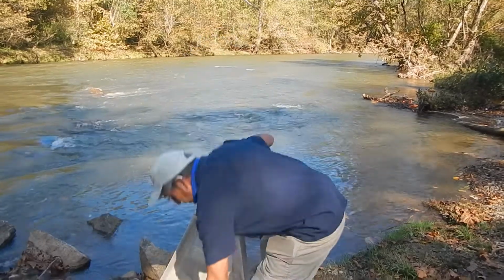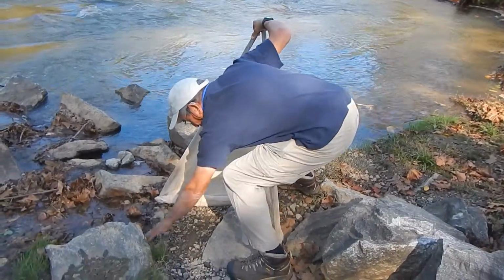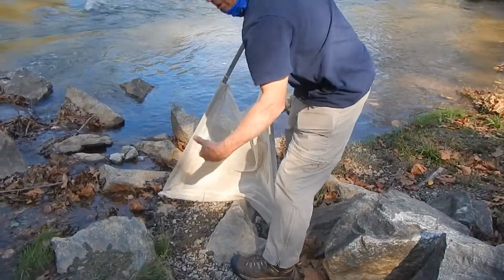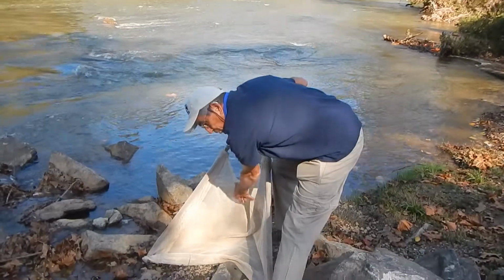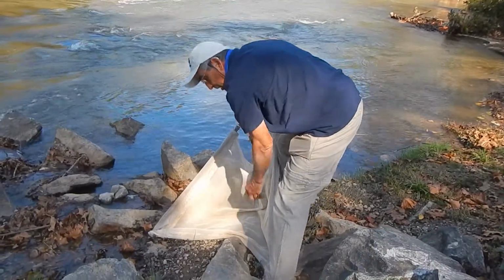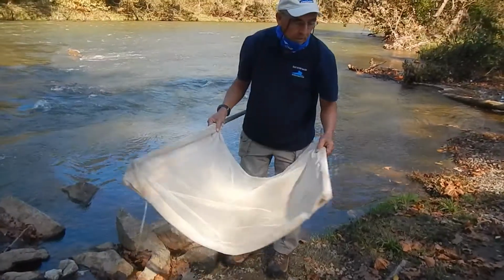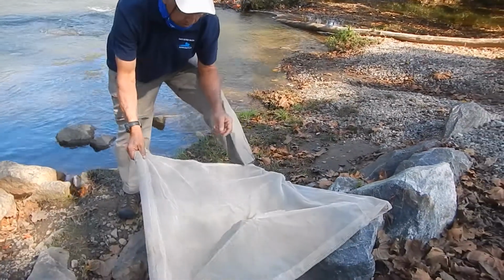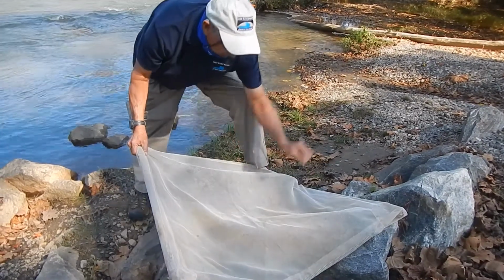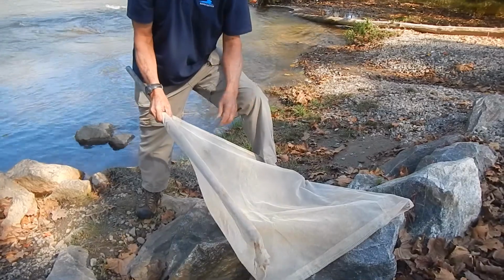We go in and we disturb the bottom of the stream just by moving the rocks around. That upsets the macroinvertebrates, makes them let go, and then the water washes the bugs into the net. Once I have them in the net, I simply pick it up and bring it to wherever my container is that I'm going to put them into, and I pick out the ones that I want to catch. That's how easy it is.